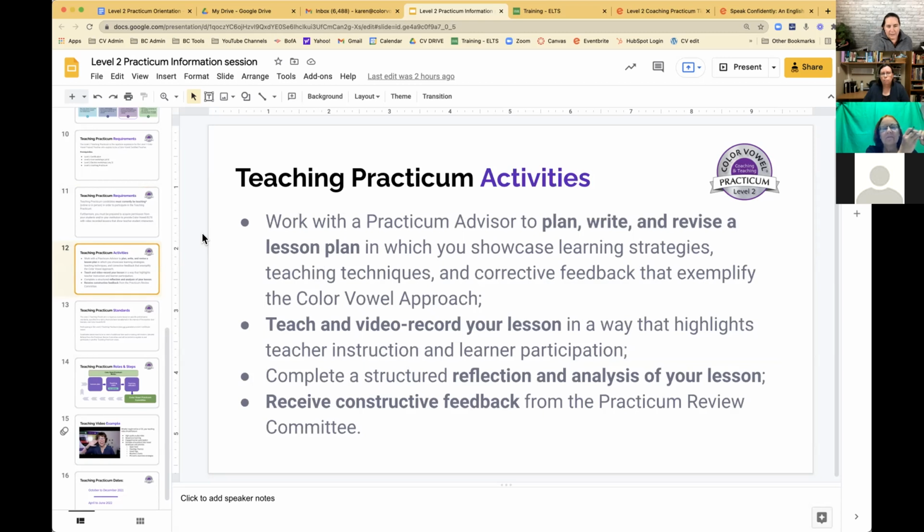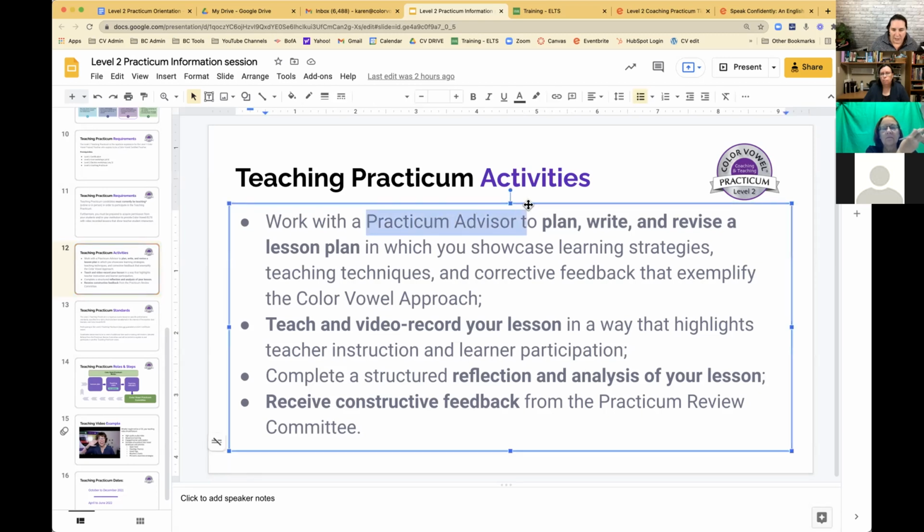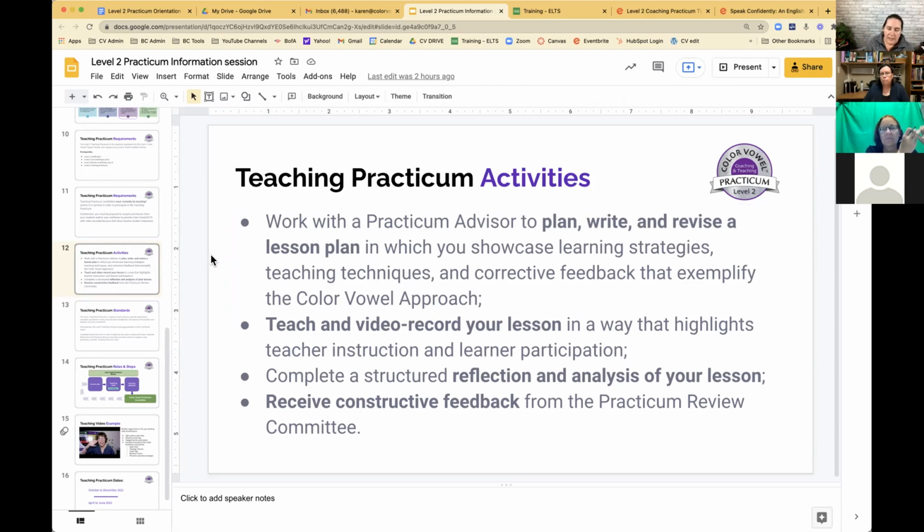The activities of the Teaching Practicum involve basically 4 steps. Working with a practicum advisor to write, plan, and revise a lesson plan. And that lesson plan is kind of a showcase of the learning strategies and techniques and corrective feedback that you've been learning all about and putting into practice over time. So it's a bit of a showcase lesson, but it's also intended to be a very natural lesson. It's not the first time you've introduced this to the student.